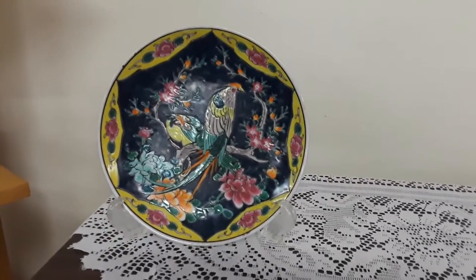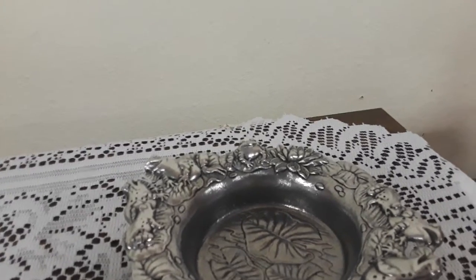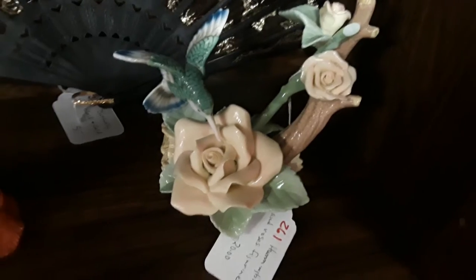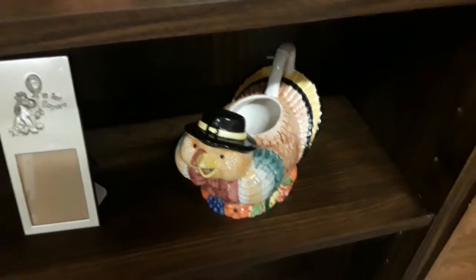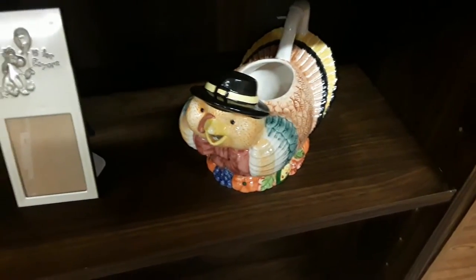This is a made in Japan bird plate. And this is an Arthur Court aluminum art canister. It's a wine caddy canister. It's got frogs on it. I found this beautiful little hummingbird. And there's a fan, and there's a pilgrim lady for Thanksgiving. Here is a turkey. I think it's for gravy. You can pour it through the beak there.